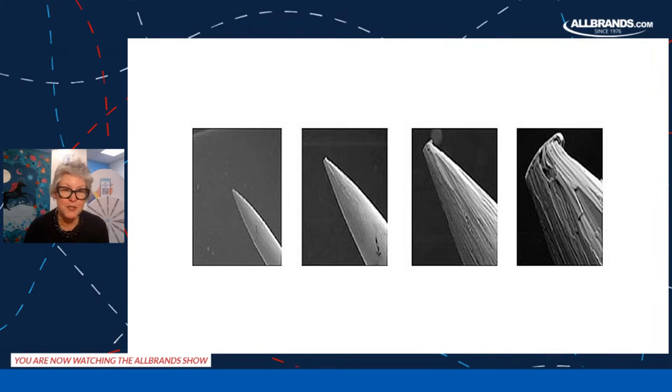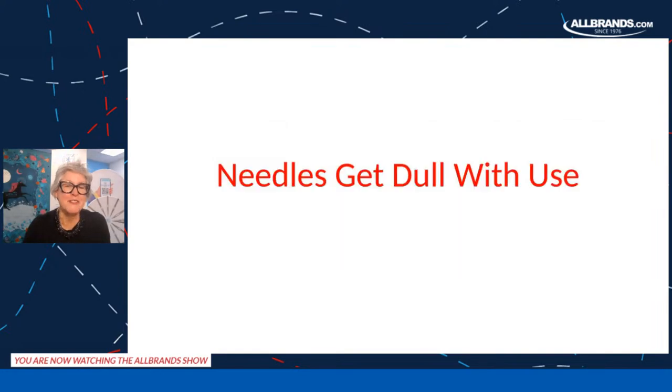This is my favorite slide in the entire presentation, because this is a needle that's been used and abused. Looking at it in that first frame on the left-hand side, it looks sharp to our naked eye, right? But as we magnify it increasingly, as we move to the right-hand side, you can see how really dull this needle is. Look at that super lip right there on the point. And look at all those burrs and striations. So what is this needle going to do to your precious fabrics? It's just going to eat up your fabrics. So you really do need to change out the needle. Needles get dull with use.